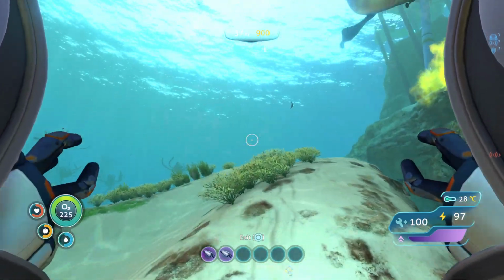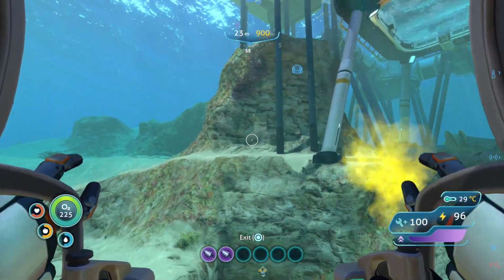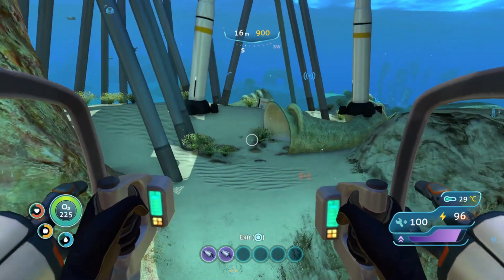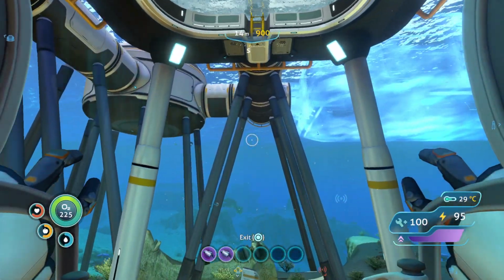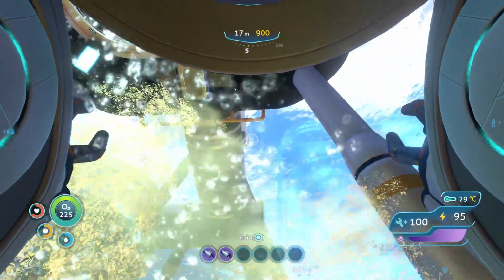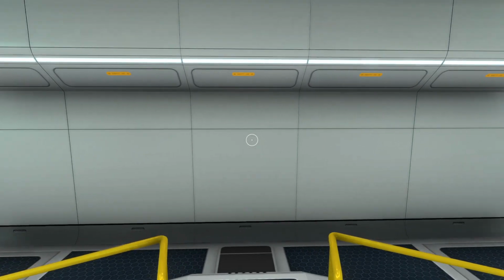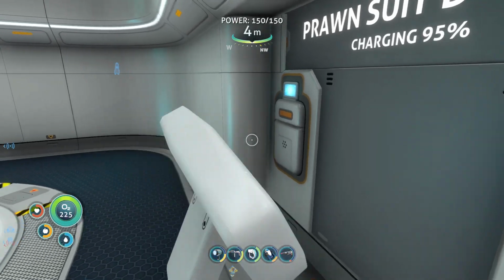See, there's a propulsion. How do I use the boost? Oh, it's L1. I'm dumb. It's L1. This is the only button I didn't try pressing. I'm dumb. Just wee. Crap. Pick me up. There. Welcome aboard, Captain. God. Sometimes I'm a goober. Okay.